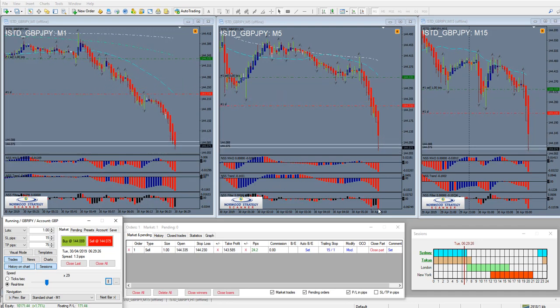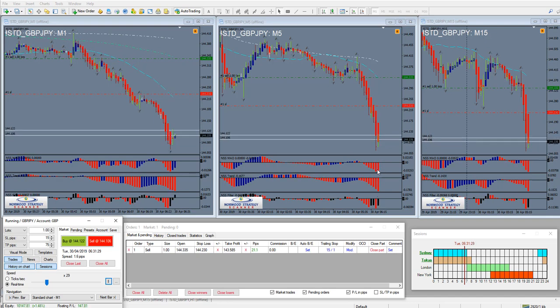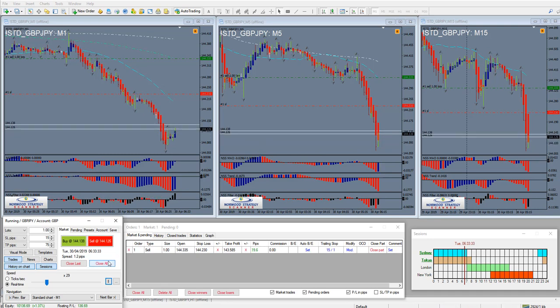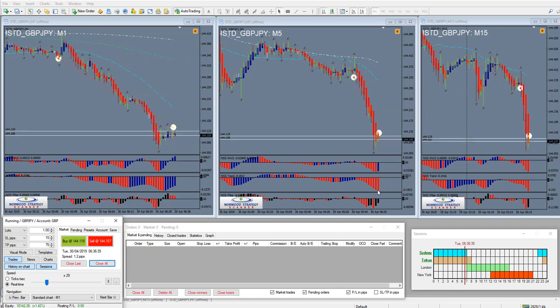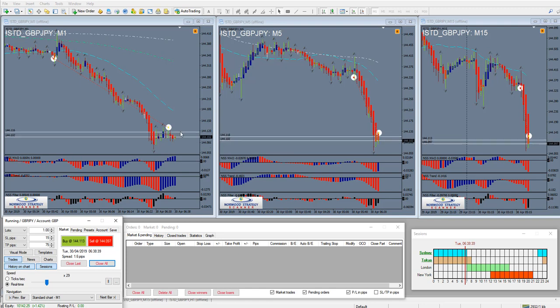So what I'd like to see is the 5-minute male filter change. So it's starting to get, it's just changing color there. So let me get ready to close that trade when I see the male filter on the 5-minute. Okay, the male filter changed colors. 15 changed colors. That was my exit signal.